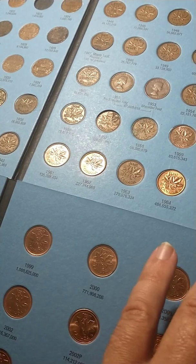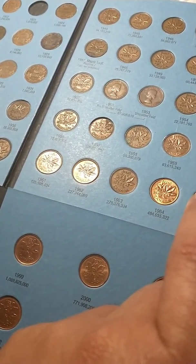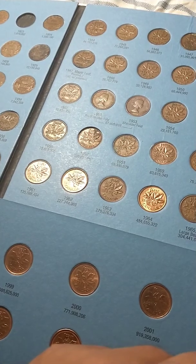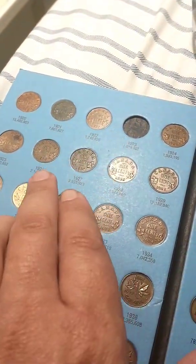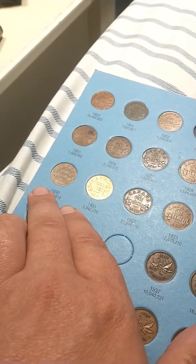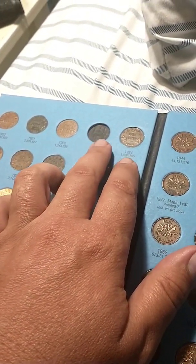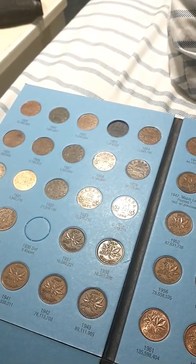Not just because they end at 2012, but because there's also a large cent, and also there's a lot more key dates than Lincoln cents. Basically, everything from 22 to 30-ish is a key date. All those are key dates. 23 being one of the harder, more expensive ones to find.